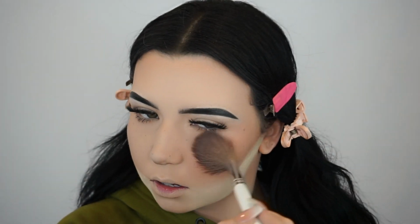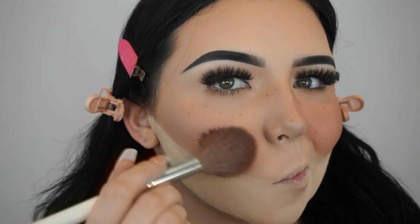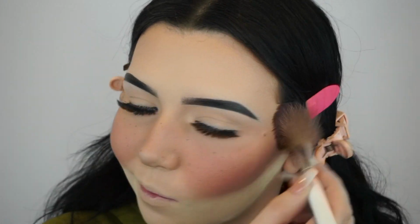Now I'm going in with the Kat Von D Vegan Beauty blush in the shade Foxglove on a Morphe JHO6 brush, and I'm just applying that blush on my cheekbones, and I'm taking it up on the bridge of my nose. This is really giving you that Instagram filter effect. You know, those filters with the blush and the freckles. That's what I was going for here.